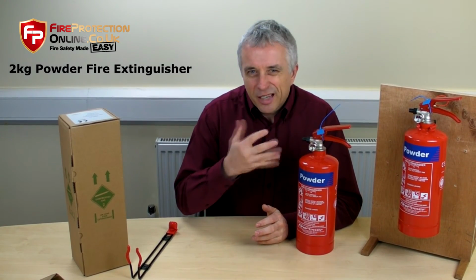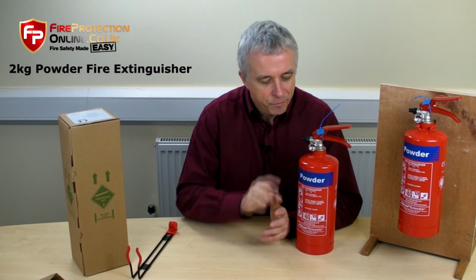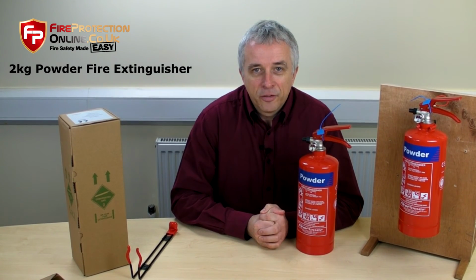The powder can have an effect if you've got asthma, things like that. It's very good at putting the fire out. But these are for small use. They're very powerful, but they are not to use as the main extinguisher in a commercial environment.